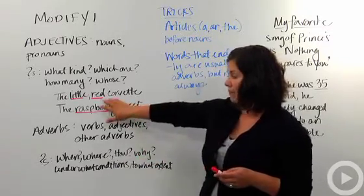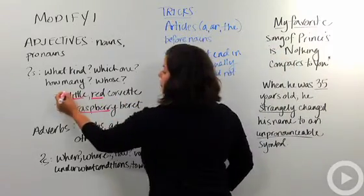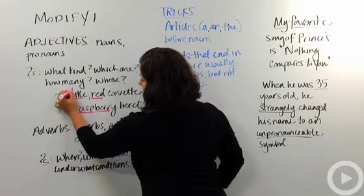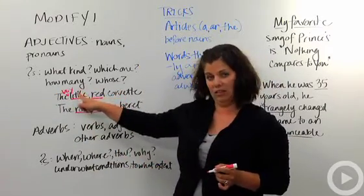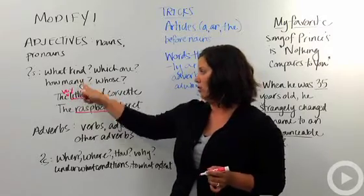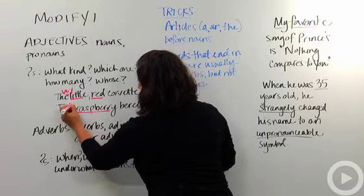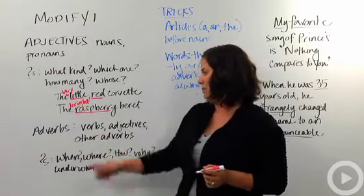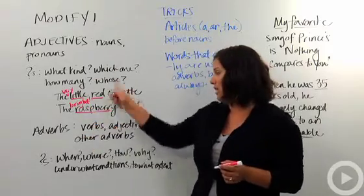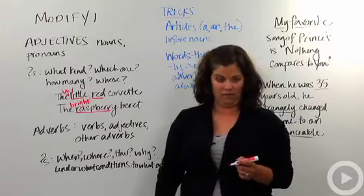So we can actually take a look back to these examples and add some adverbs up here. We could add the word very, and that's going to tell us to what extent is the Corvette little. So we've got very describing how little it is. All right. We can also add the word bright in front of raspberry because it's telling us to what extent the raspberry is bright. All right, so those are examples of adverbs.